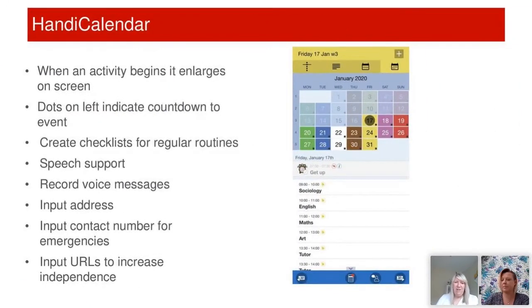Handi is an app, as I say. It's available on the Google Play Store or on the App Store on iOS and Android. You can use it on a tablet or a smartphone. It essentially manages your tasks and your routine for you. You put in as much or as little content as you want. It will give you alarms for different reminders, activities and routines. It's always got a countdown and a red line that goes across, so it tells you where you are with each lesson, with each activity. And you can create checklists for routines, for habits, for things that need working on, things that need support.